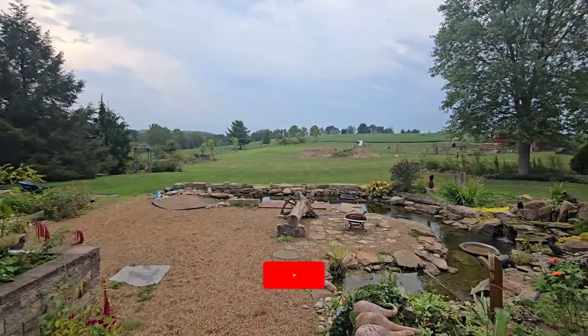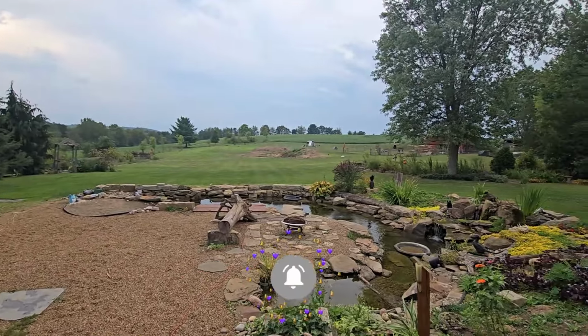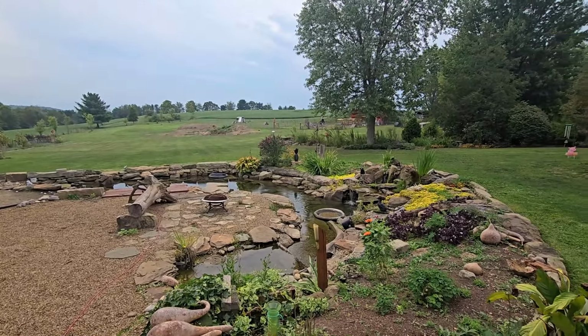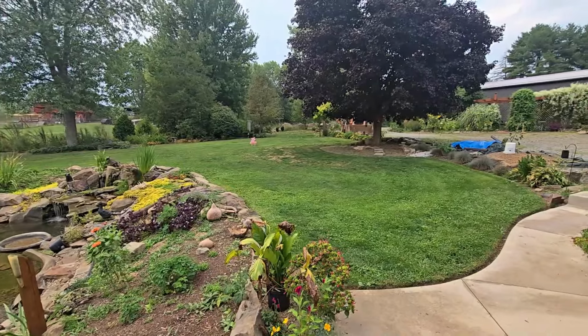It's a comfortable 80 degrees today, and we're actually getting some rain to come through. We just had a few showers, and now I'm trying to get this garden stroll in before the next shower comes. I'll take all the rain we can get.